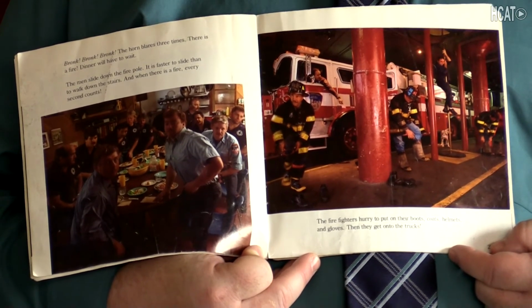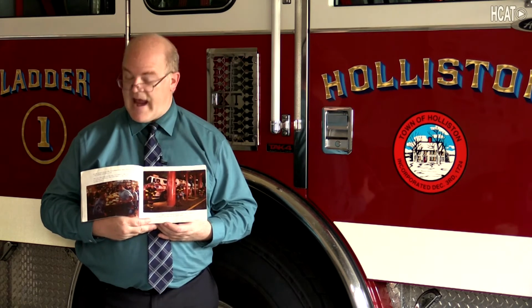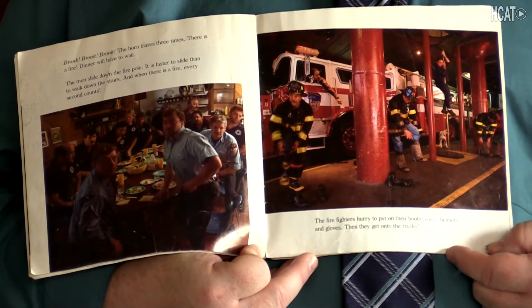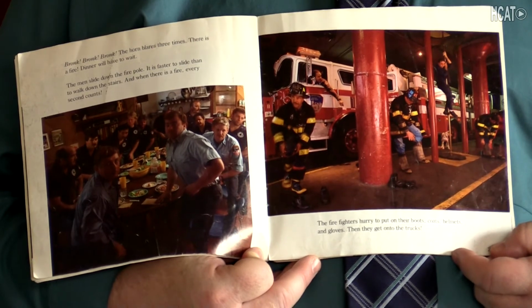The men slide down the fire pole. It is faster to slide than to walk down the stairs. And when there is a fire, every second counts. The firefighters hurry to put on their boots, coats, helmets, and gloves. Then they get onto the trucks.